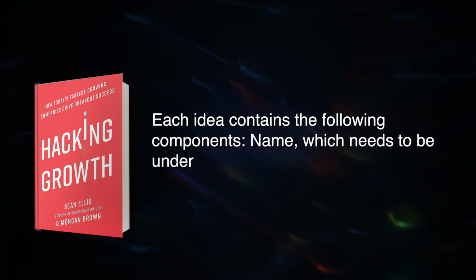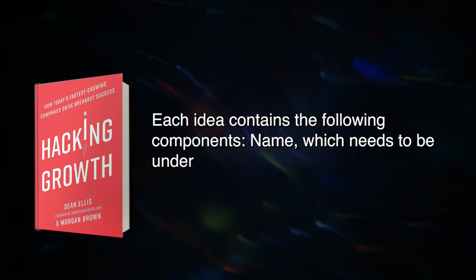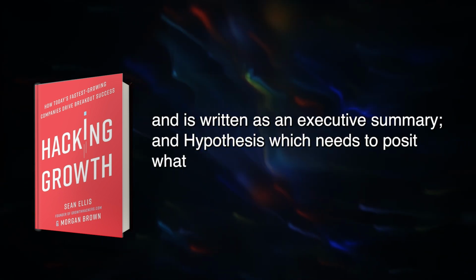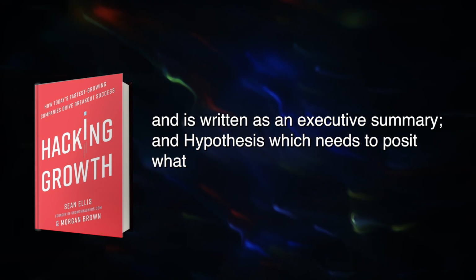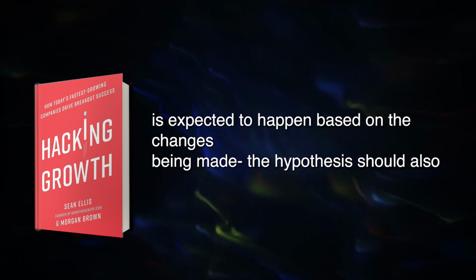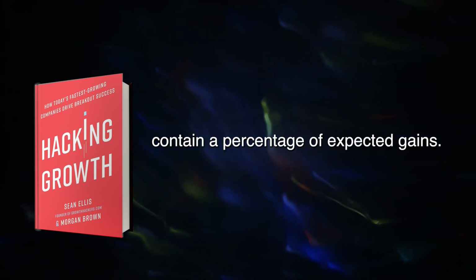Each idea contains the following components: name, which needs to be under 50 characters long; description, which contains the who, what, where, when, why, and is written as an executive summary; and a hypothesis, which needs to posit what is expected to happen based on the changes being made. The hypothesis should also contain a percentage of expected gains.